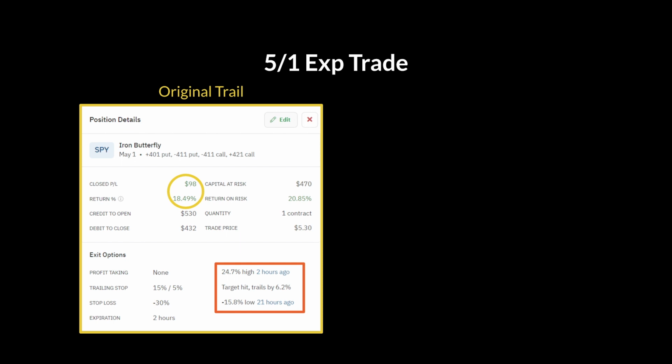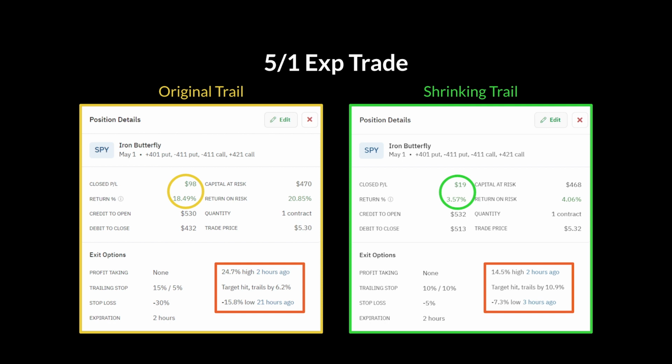So how did the shrinking trail do? Well, if we look over here, it's only a $19 gain. It's still a win, but it's obviously a lot less, about 5 times less. What happened over here is it went up to 14.5%, as you can see in the red box on the bottom right, but then it came down and fell back 10%. So that's why it closed for $19. And that was towards the end of the day on, I'm not sure exactly what day this one closed, but it was towards the end of the day of whenever this closed.